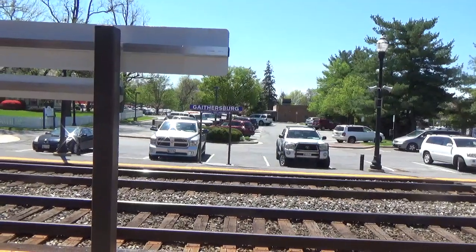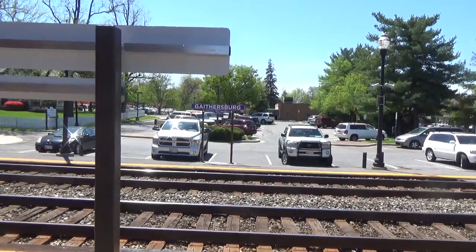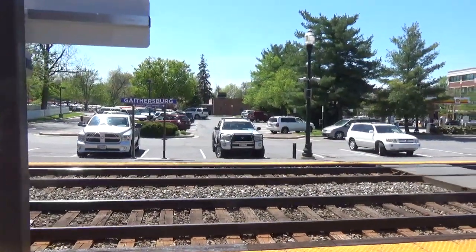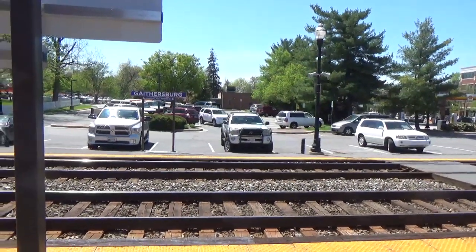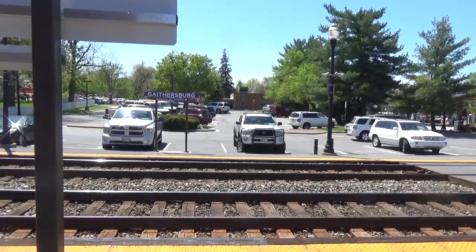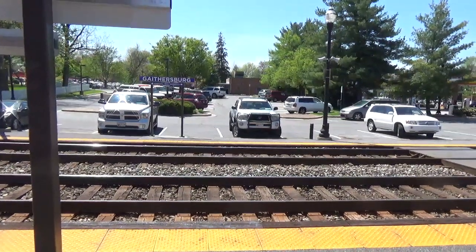And see, D65 is... I think I know how many axles D765 is, but let me double check. I'm gonna leave it on.